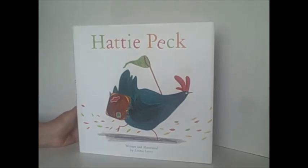So again, we highly recommend this book, Hattie Peck. It's another book from Sky Pony Press, which is an imprint of Sky Horse Publishing.